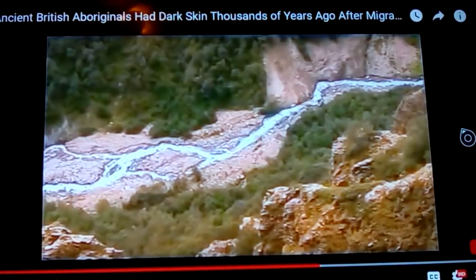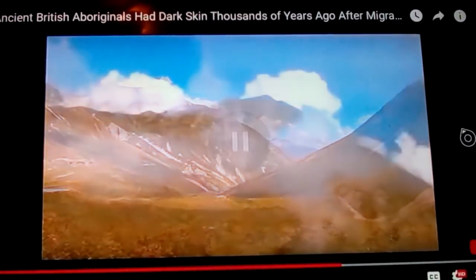Let's go. England's weather is very mild. Over time, the skin of people living there would have produced less melanin, which changes the appearance of darker skin to lighter skin.